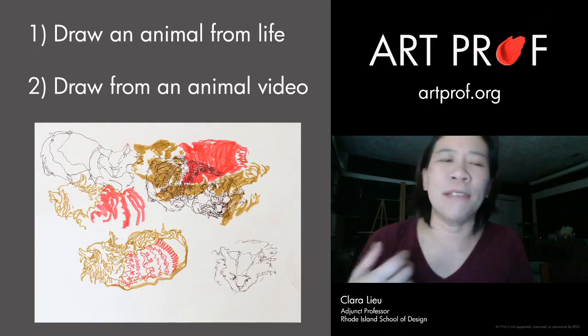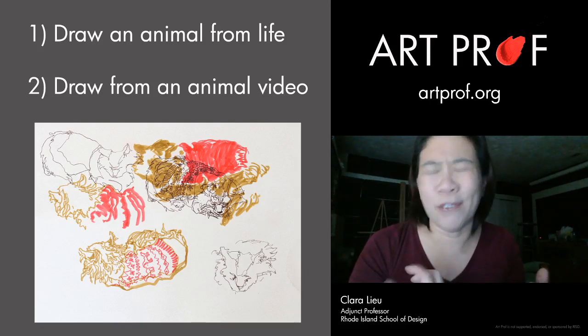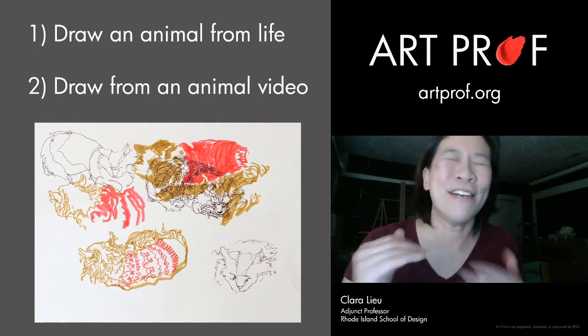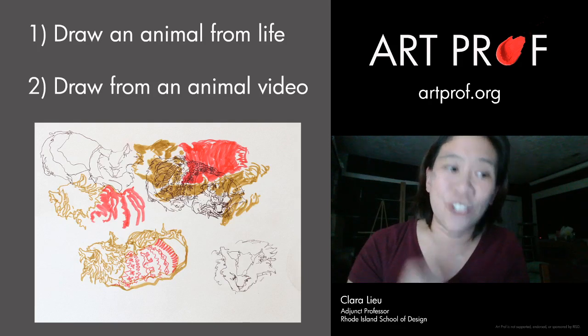Or I know sometimes people go to a natural history museum, or, oh, actually they're all dead there. Okay, I take that back. Don't go to a natural history museum. You actually want to go where the animals are alive and have a lot of fun doing gesture drawings.